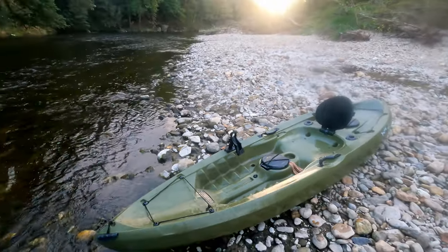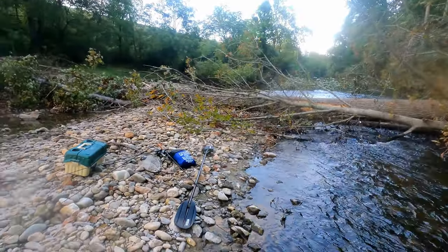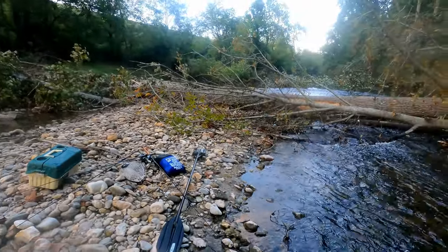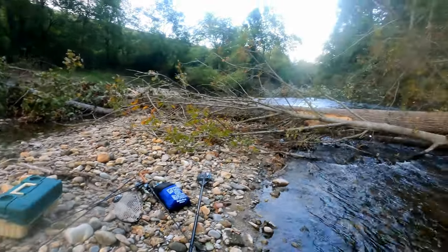Well guys, as you can see, got around the tree. Wasn't too bad. Still gotta load the kayak back up, but not awful. So hopefully we don't run into any more of this, but we'll see. We have a few miles left and then we'll be back at where I can get out at.